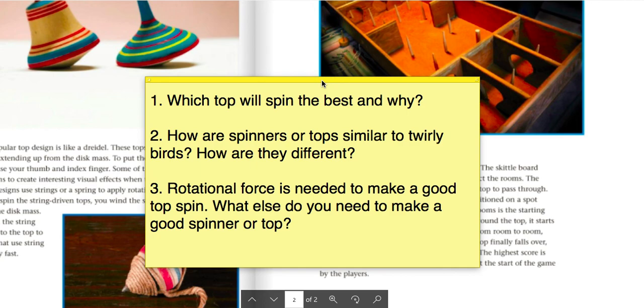And then finally, rotational force is needed to make a good top spin. What else do you need to make a good spinner or top? So think about the examples that they gave us. Besides using force, what else should the top have to make it a good spinner?